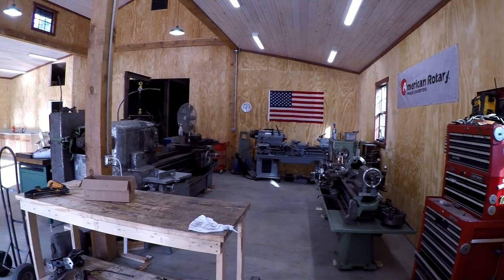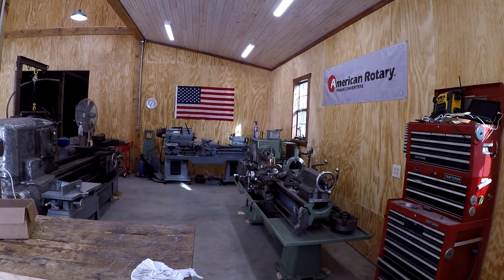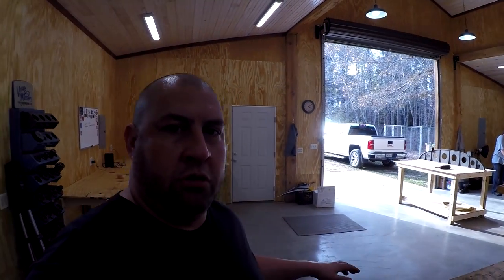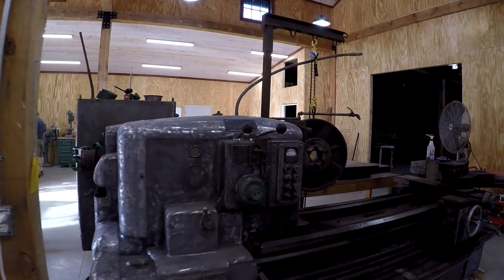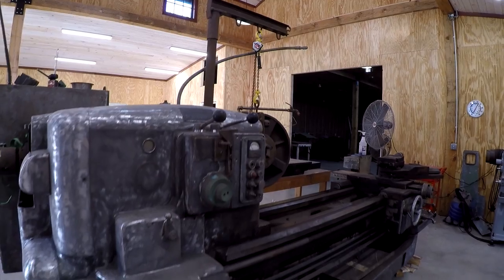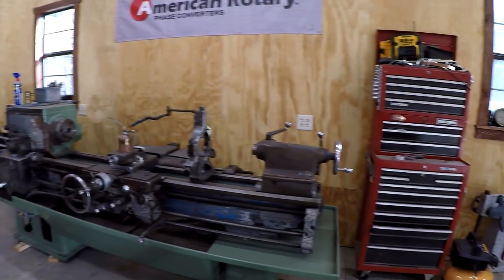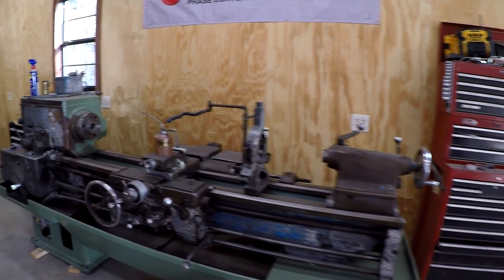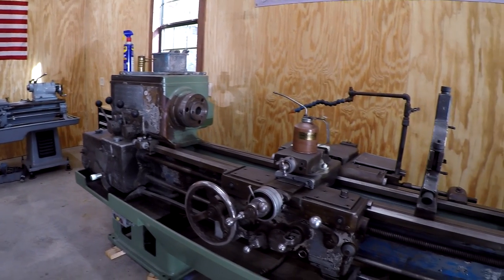This is the machine shop side here. This is all of his lathes over here, and then right behind me where I was just at, this is going to be where more of the machines are going to come over here. That's a big Monarch that he's been getting cleaned up, and this is another Monarch that he's been working on here, getting it cleaned up and painted, and he's got a little bit of repair to be done on it.